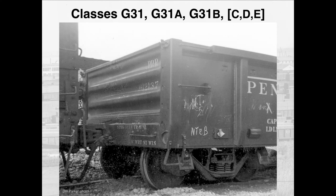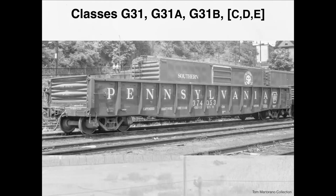And the sill steps on these were kind of bent in a weird shape. And here's one of the cars a little bit later on. It's been painted in the Shadow Keystone.